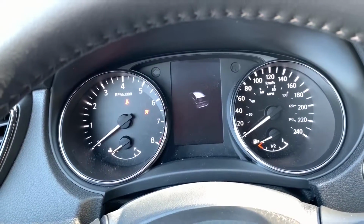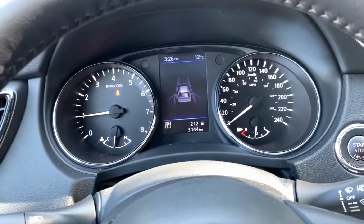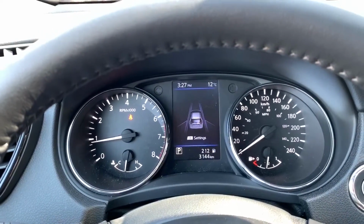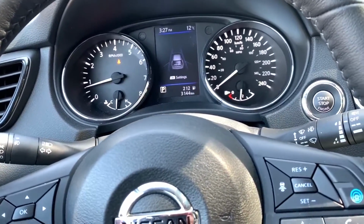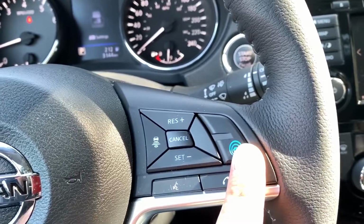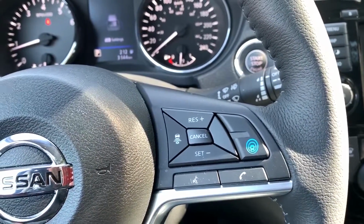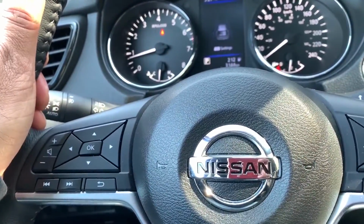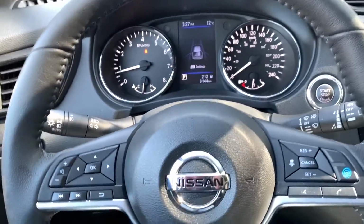Nice little Nissan graphic there. Dials go all the way to one side, all the way to the other, and let's get the signal off. So a little bit of digital in the middle, analog on the sides, easy to read, really, really well done, Nissan. Going back to it again, this is the SV Tech package, so you get the ProPilot Assist, and we'll get into more of that on the driving portion of the video. Heated steering wheel comes with this package as well. Really, really nice, and just it's a nice clean look. I don't have any issues with it.